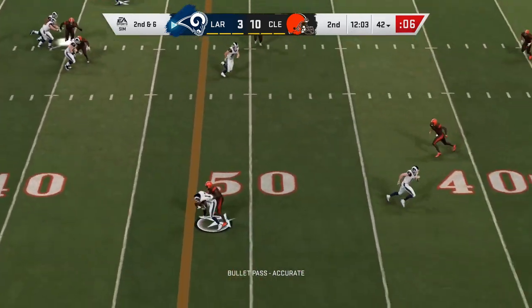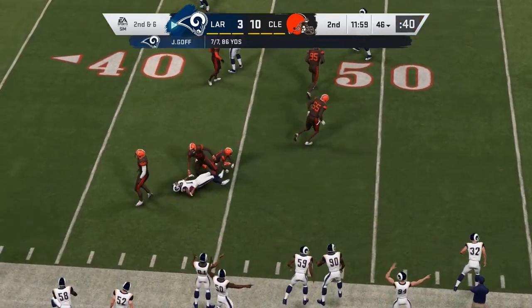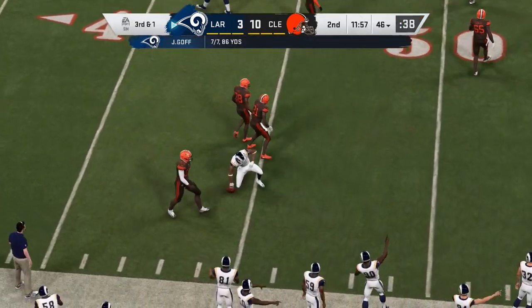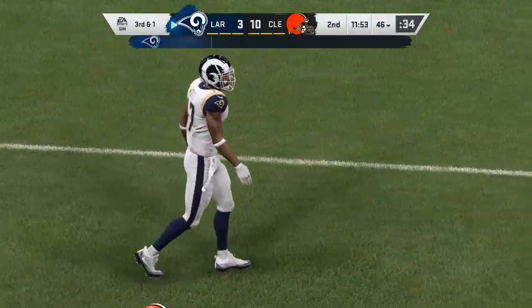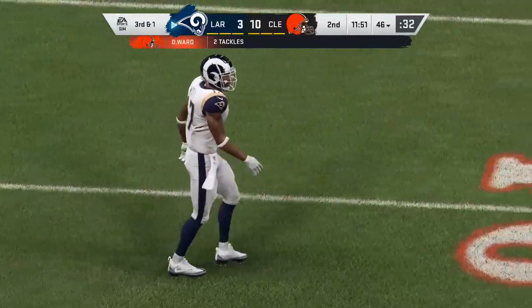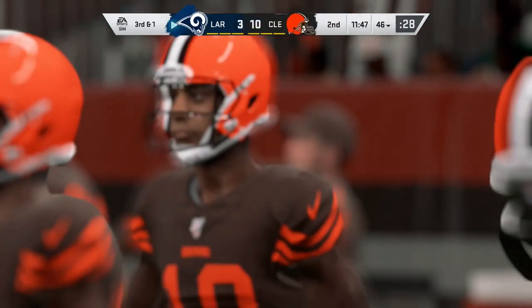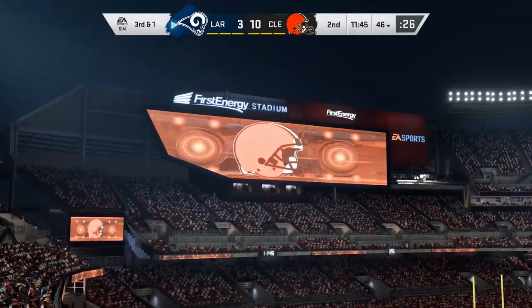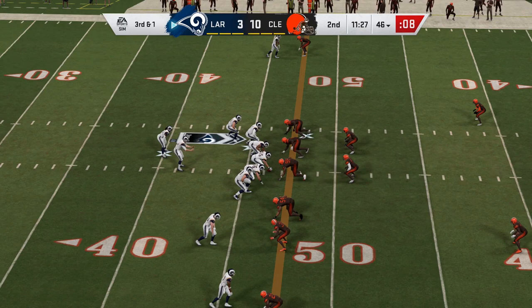Goff now to throw. And the open receiver, it's Robert Woods. And he's dropped just before the line to gain. 4 yard pickup leaves him with 3rd and 1. In so many ways, throwing the hitch route is actually one of the safer things an offense can do. Get the ball out to the receiver as fast as possible. Hope he's got man-to-man coverage. And hope that his athleticism wins on the perimeter.